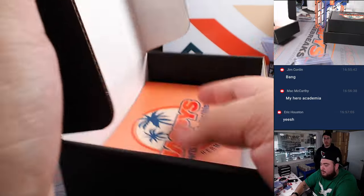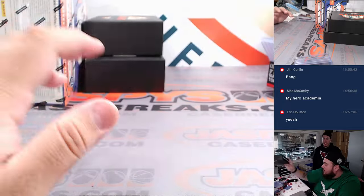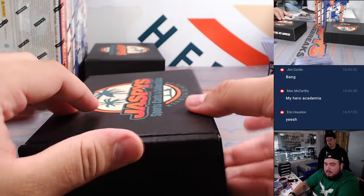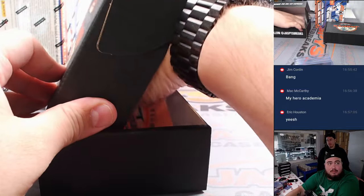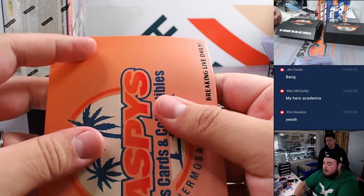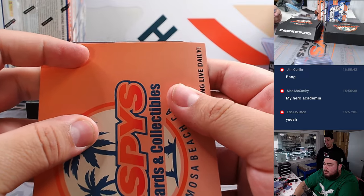See, A.J. Brown got paid right now. 3 year extension, 96. I don't know how much Amonra got, but it's gotta be pretty close. Does the prism box get randomized? No, we opened it up. Oh, really? Yeah, it's part of the break.